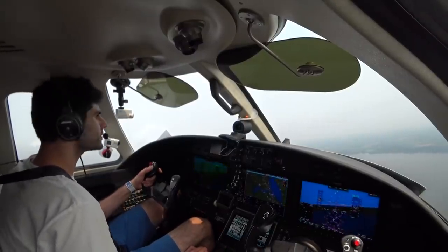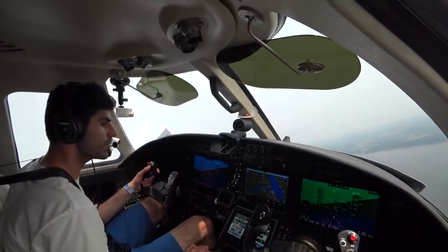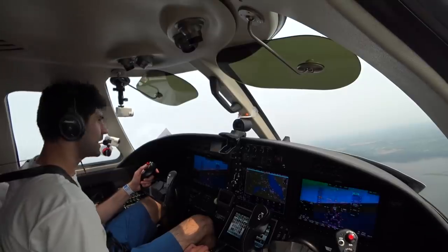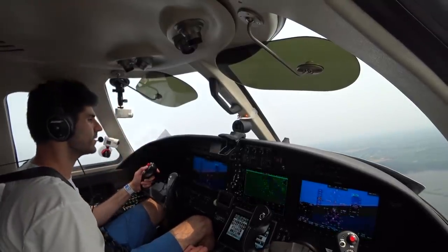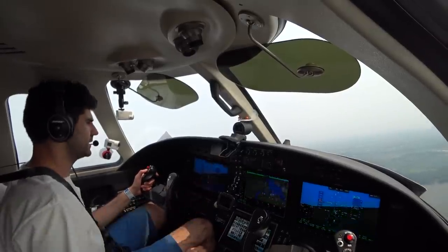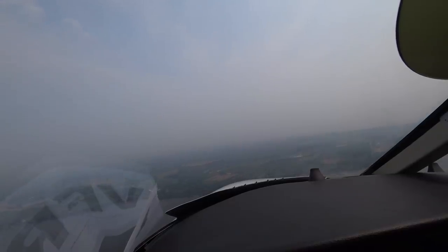Traffic off the left, no factor. Keep that turn coming around. It's hazy, so it's kinda hard to tell where the clouds are, so that's why it's obviously better to be safe than sorry. Now up to 3,000 feet.